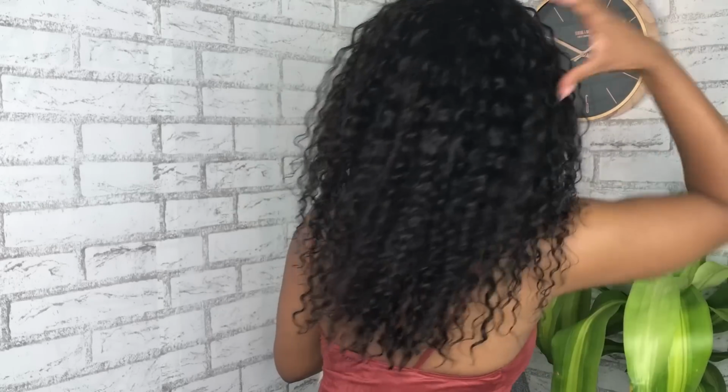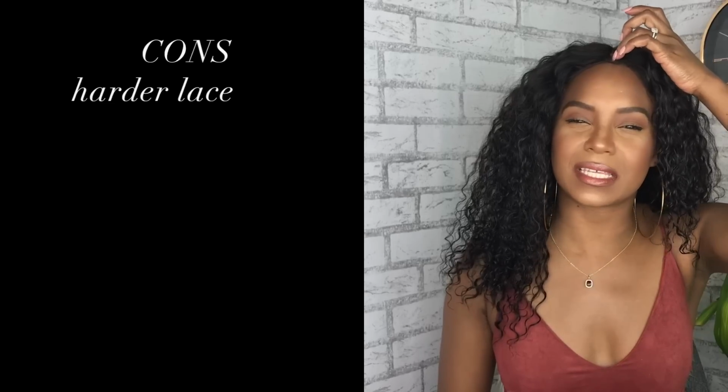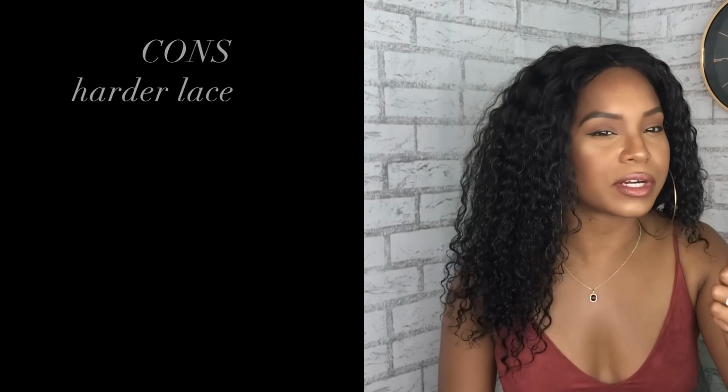Oops, this is what the hair looks like in the back. It has a natural density. Two things that I didn't like, two cons. The lace itself is a little bit harder. It doesn't come off as natural.